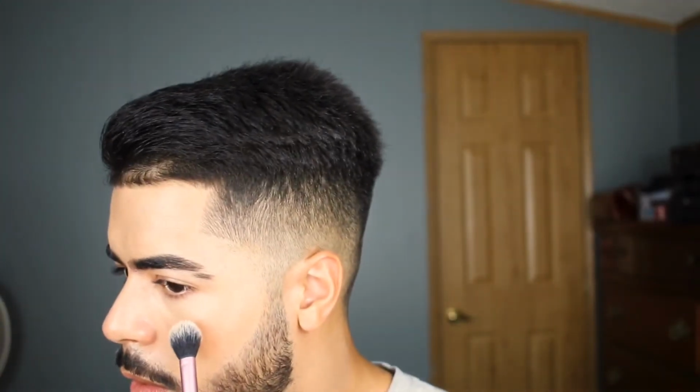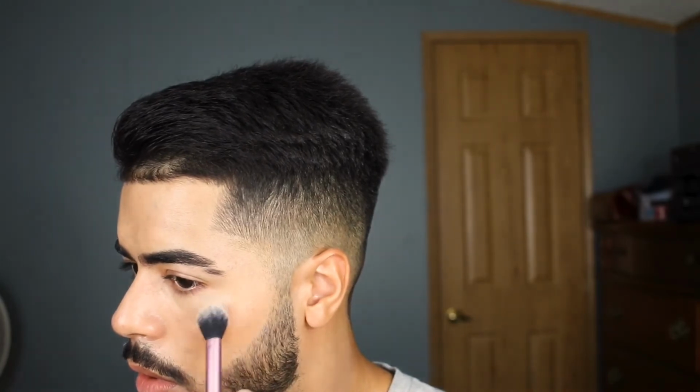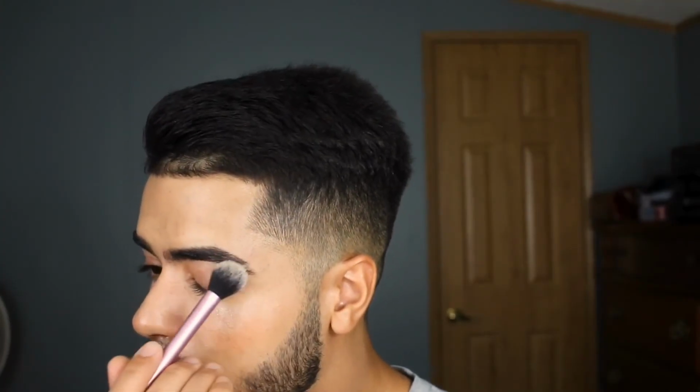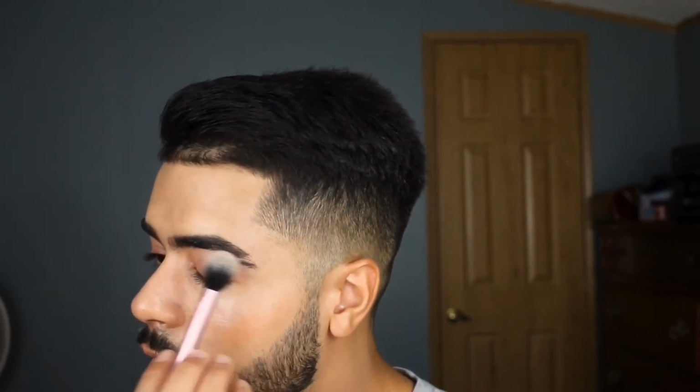And as you can see, it gives just a very subtle but very skin-like sheen. So I'm gonna go ahead and do that to the cheekbones and as well, highlight the under eye arch. I'm trying to have somewhat of a precise application with this, but because we want this to look very skin-like and natural, it's okay to be a little messy.